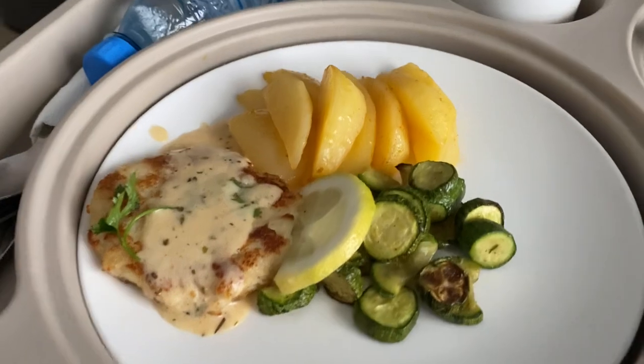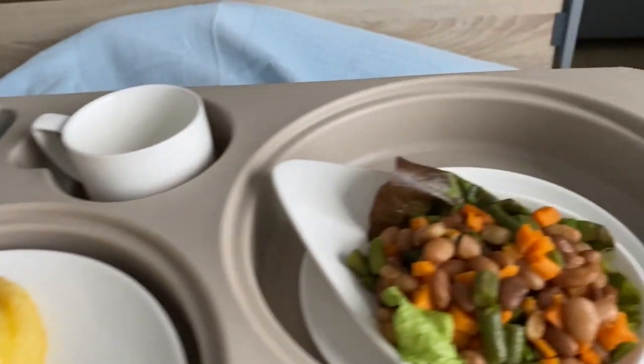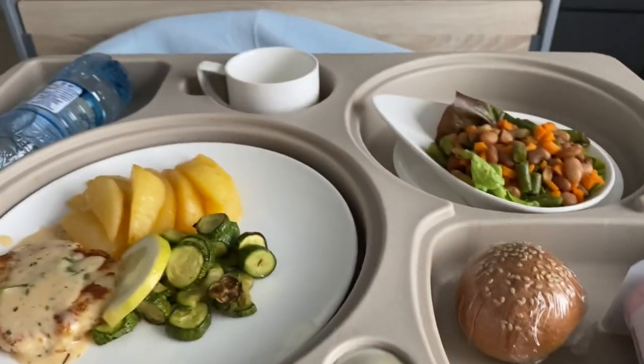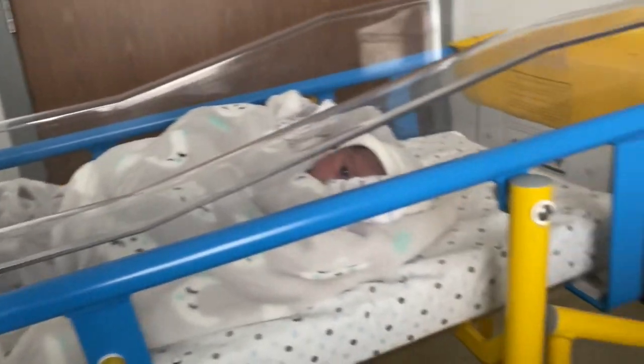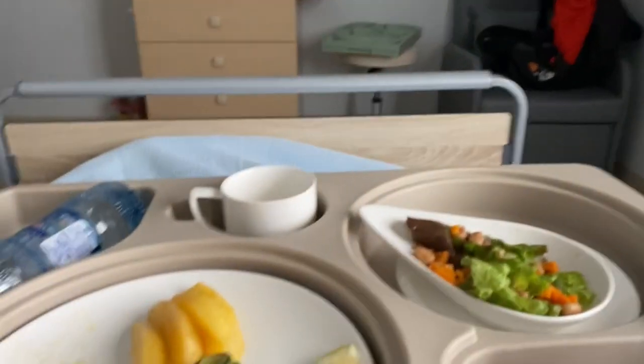And here is the food that was given to me after giving birth. And baby! Yeah, so I'm not gonna really show much of him and the room that I gave birth in.